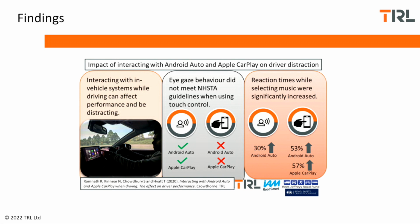What those guidelines say is that the two numbers that are important are 2 seconds and 12 seconds. So the eye gaze can't be more than 2 seconds away from the road, and the total amount of time can't be more than 12 seconds. So we've just heard what can happen at 16 seconds.